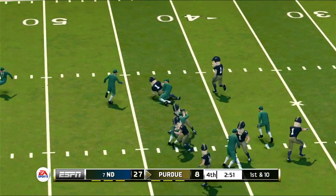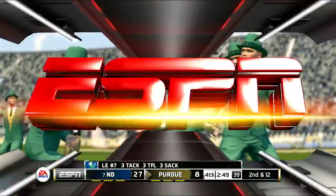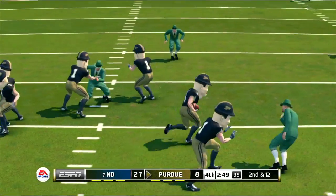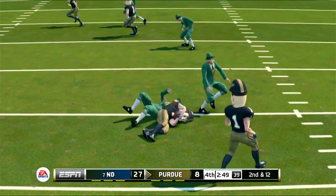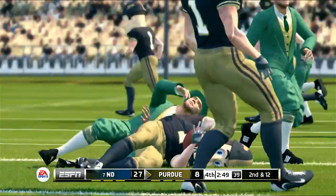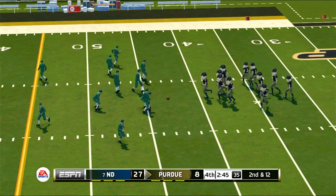He's on the run, and they bring him down for a sack on the play. 2 yards. That'll bring up second and 12. It's second and 12. Ball on the 43-yard line.